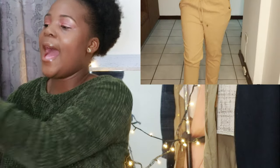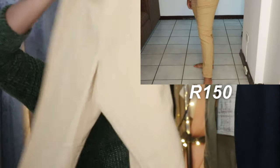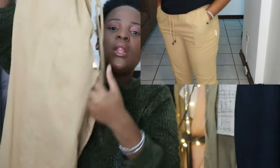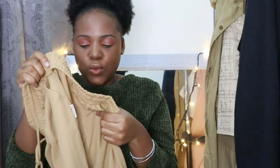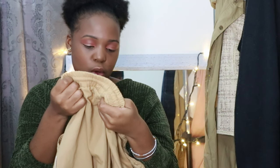And then I got these cargo pants from Mr. Price. Just simple beige, is this beige or brown, pants that can go with almost everything for those days when you don't feel like dressing up that much but still want to look good. So they say the material is, oh, linen. And that's it for the bottoms.